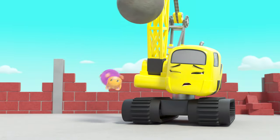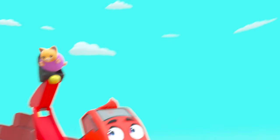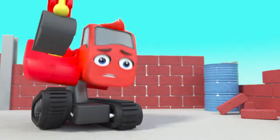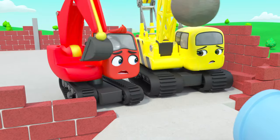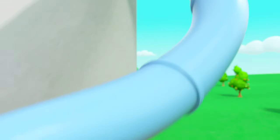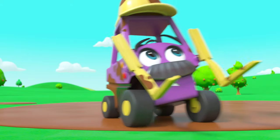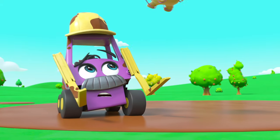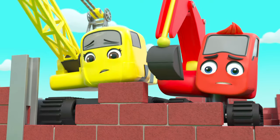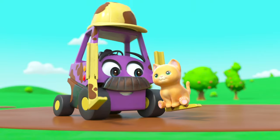Now she's bouncing around. Great catch, Digley. Oops. Oh no, she's heading for the chute. Quick. She's rolling down the chute. Digley and Dazey couldn't get there in time. Here she comes. The wall has turned into a parachute. Quick, Mr. Rubble, catch her. Phew, she has landed safe and sound. Well done, Mr. Rubble. What a crazy day!